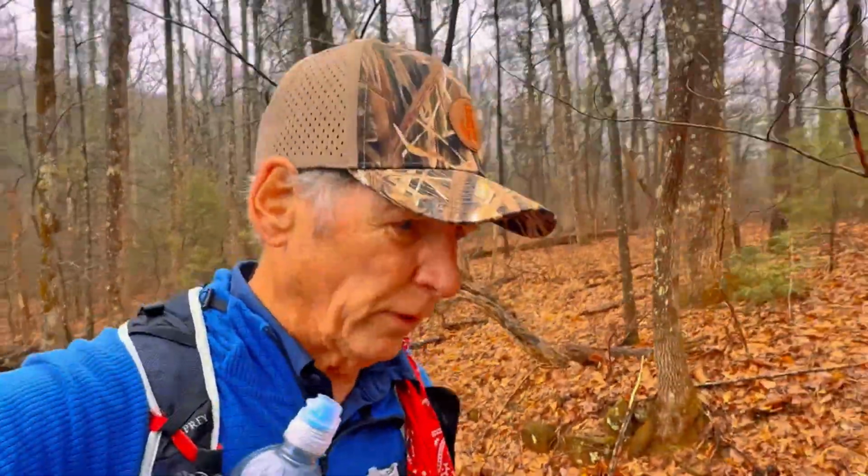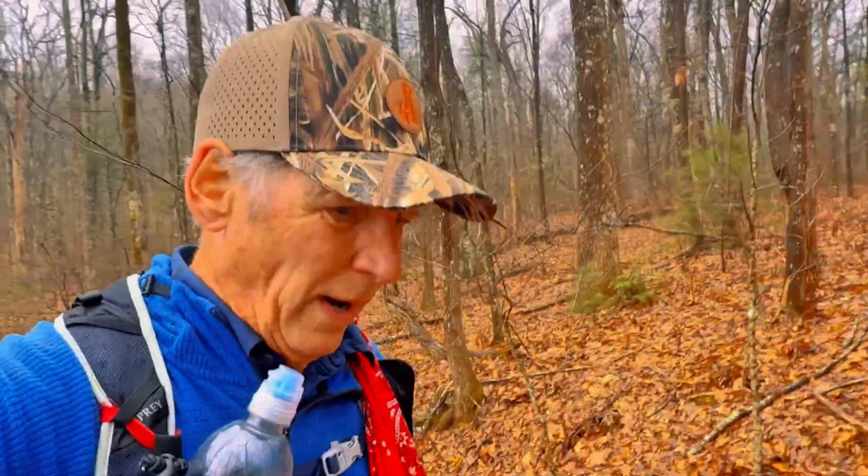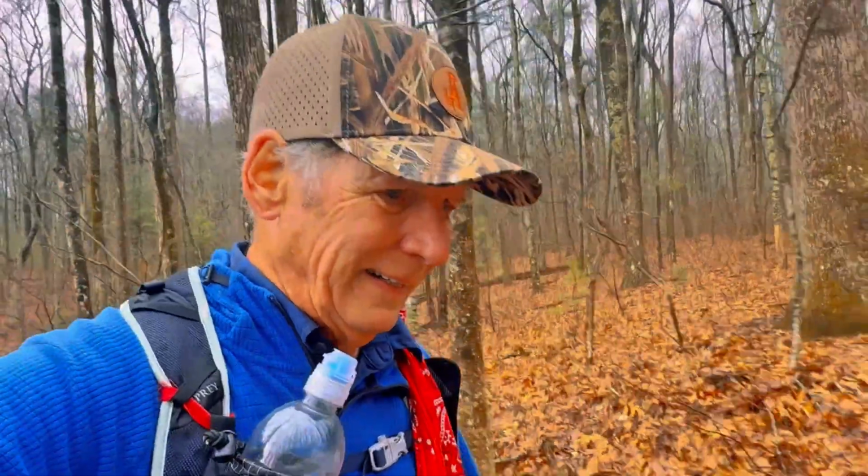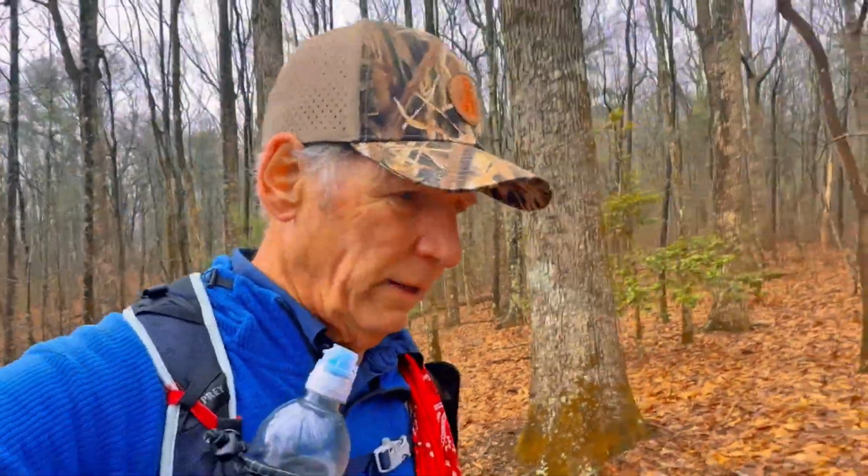This has been perfect weather for a hike. It rained from probably 3 o'clock in the morning to about 9 o'clock this morning. When I started hiking, it was in the kind of mid 50s. The temperatures dropped. I'm down to about 50 degrees now. Of course, I'm at a higher elevation as well, but I think the high last night was at midnight, so it's dropping a little bit today.